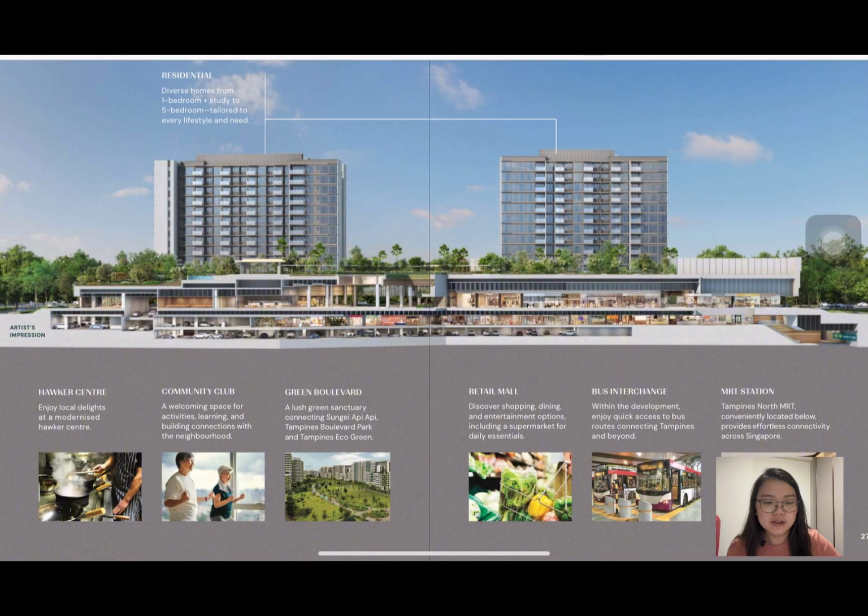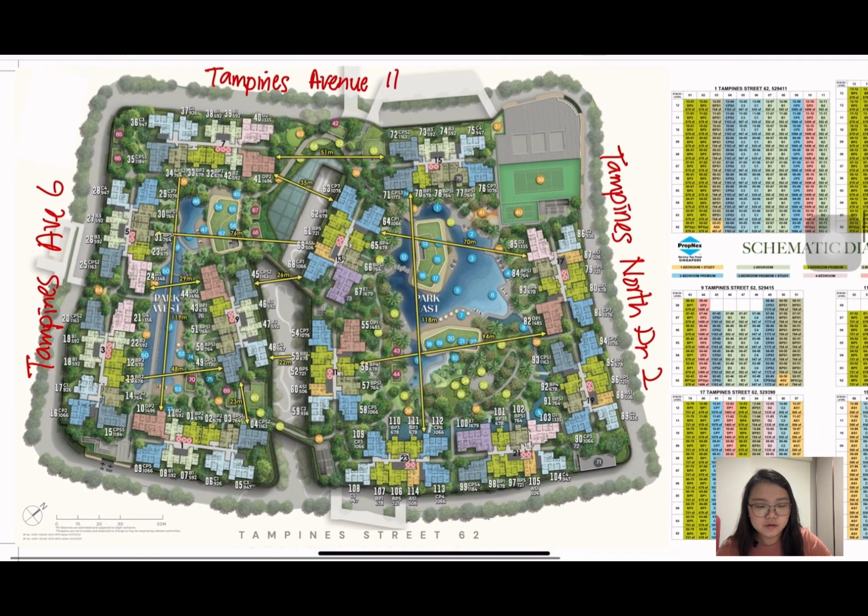Okay, so right now you are looking at the Parktown Residence site plan. Starting from the main entrance, the residential entrance here, this one is for the residents to drive in and go down to the basement car park. And here we are at Tampines Street 62, Tampines North Drive 2, Tampines Avenue 11, and also Tampines Avenue 6.